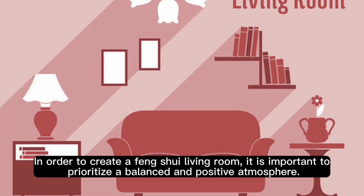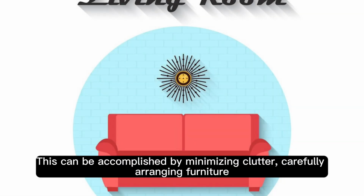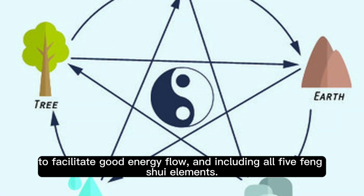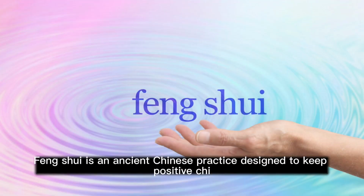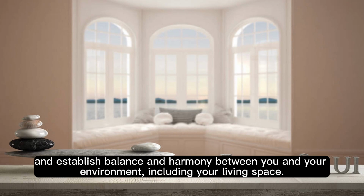In order to create a Feng Shui living room, it is important to prioritize a balanced and positive atmosphere. This can be accomplished by minimizing clutter, carefully arranging furniture to facilitate good energy flow, and including all 5 Feng Shui elements. Feng Shui is an ancient Chinese practice designed to keep positive chi and establish balance and harmony between you and your environment, including your living space.